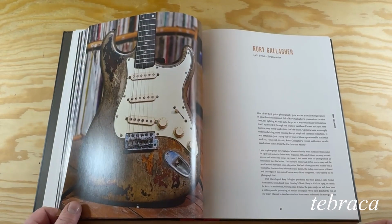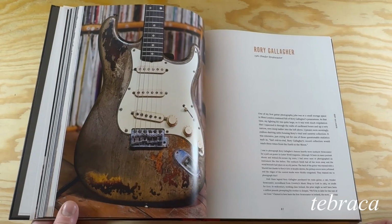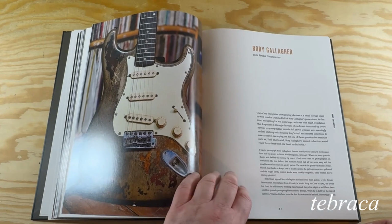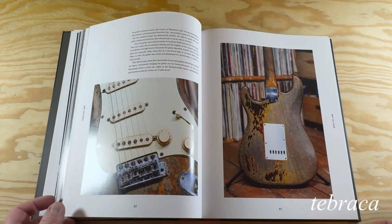And in fact, the next one in the book is one of the most famously beaten up guitars of all time, Rory Gallagher's Stratocaster. Again, there is a focus on the damage to the guitar. These are all guitars that can tell a story. They have all suffered a bit at the hands of their famous owners.